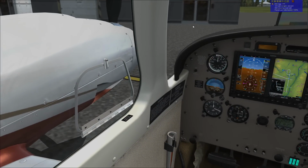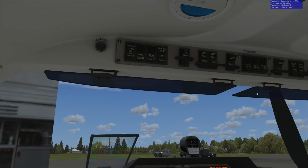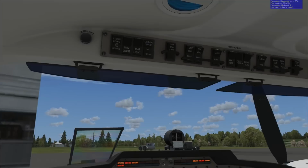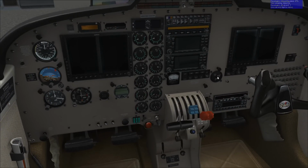Is it Shift E to open the door? Yeah. We can turn the nav off. Alternators should have already probably turned those off. Magnetos off. Battery should have turned this off as well. I did find procedures for this plane too, by the way. So I'll start using those. Obviously need it.